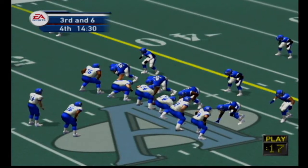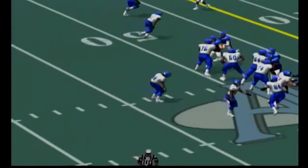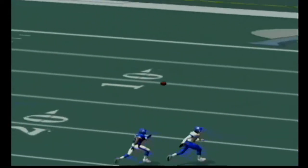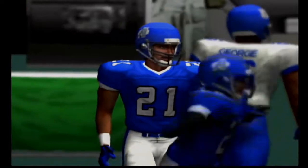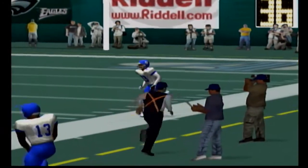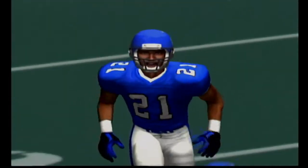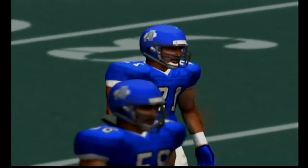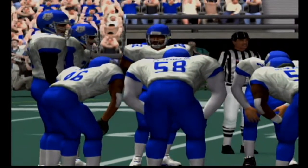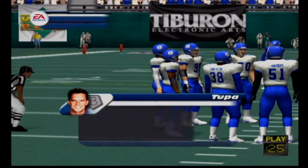Fifth play of this drive. Greasy drops back to throw. Rolling right with the throw. Mohammed was the intended target. He didn't get it to his man. And he has to be careful. Not only is that pass off target, but it's also a good way to get your receiver decked. Cooper back to punt.